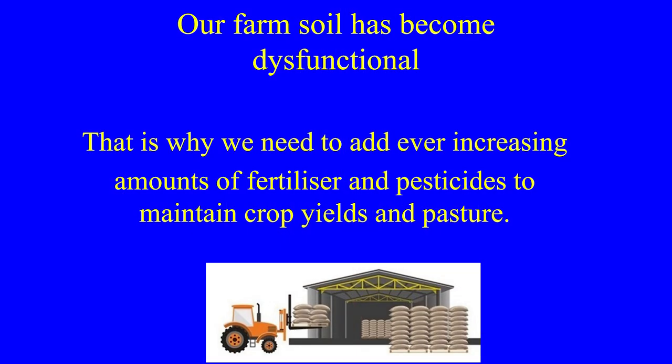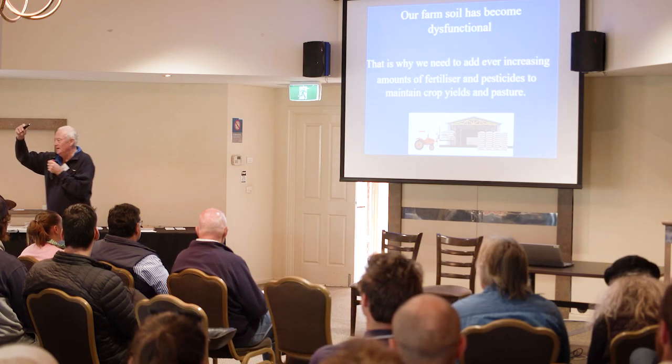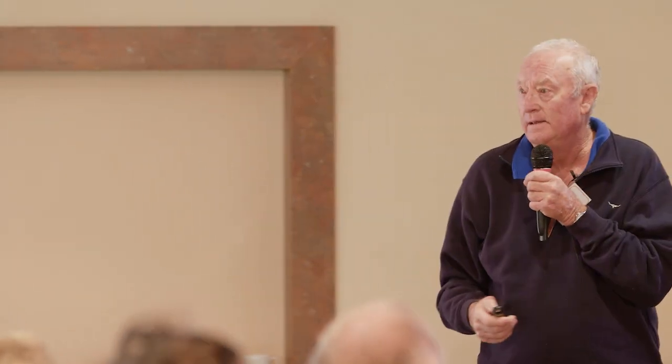Now, our farm soils become dysfunctional for all of those reasons I just said. So that's why we need to add ever-increasing amounts of fertiliser and pesticides. It's related to the way we farm, why we need to add all these inputs at excessive levels. And what's happening, and we're all aware of this, last year you bought X amount, a ton of fertiliser and pesticides. This year it's got to be more and more and more. It's got to stop somewhere. But we need to find out why all those inputs are needed.